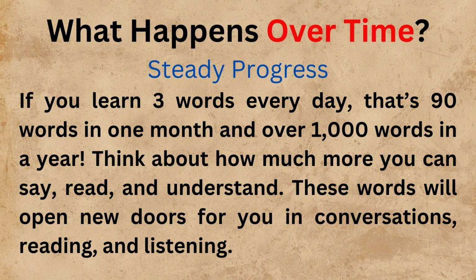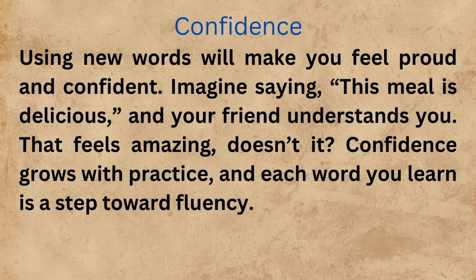What happens over time? Steady progress. If you learn 3 words every day, that's 90 words in 1 month and over 1,000 words in a year. Think about how much more you can say, read, and understand. These words will open new doors for you in conversations, reading, and listening.